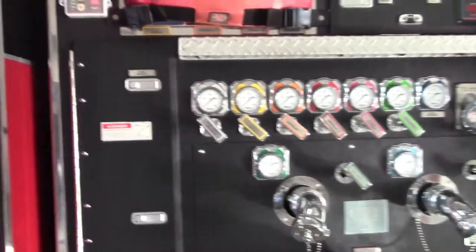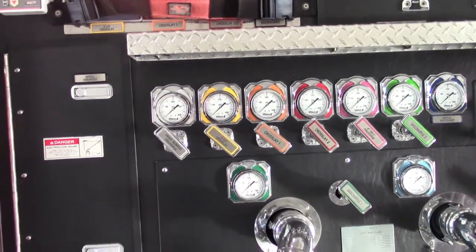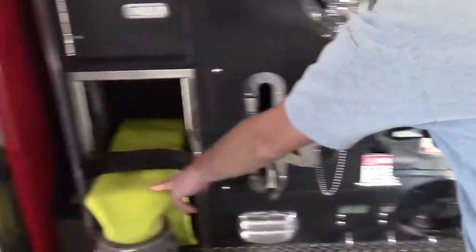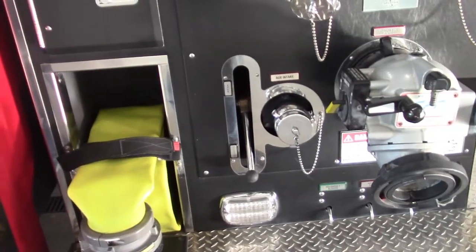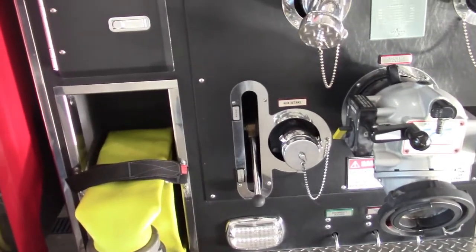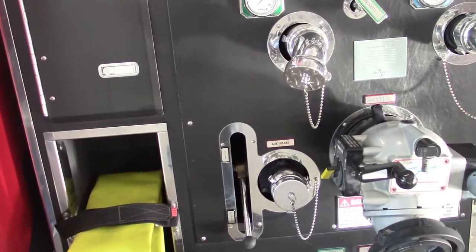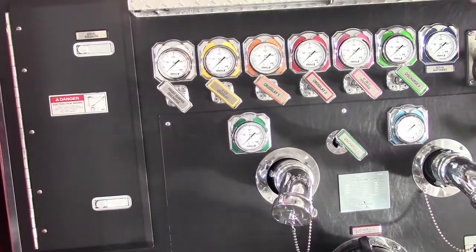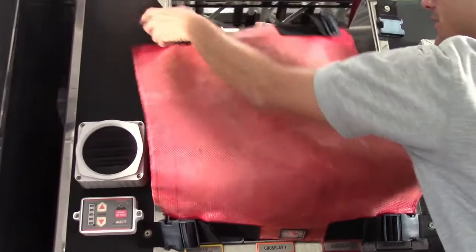The pump panel back here, this is my office. This is where I control all the water that comes in and out of the truck. The large intake right here is for hooking up to a hydrant with this 5-inch hose right here. We also carry 800 feet of 5-inch on the back in the rear compartment to lay into a hydrant. All these valves and levers right here control the different discharges on the truck, as well as the crosslays, which are behind this tarp right here.